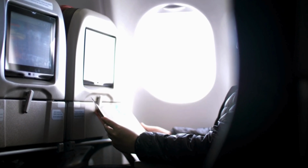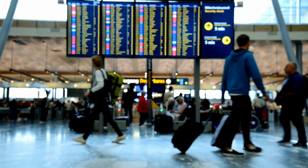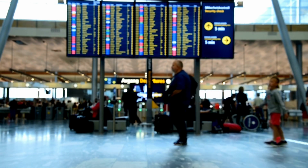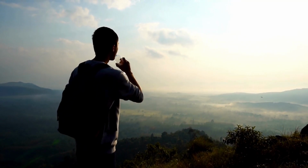Lastly, don't forget to get good sleep before your flight because this plays a major role in how you function overall as an individual and how all your systems work properly together for a better flight experience.